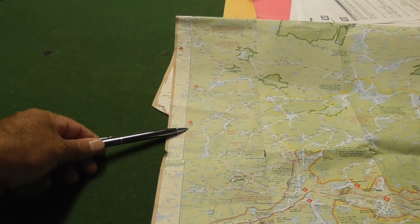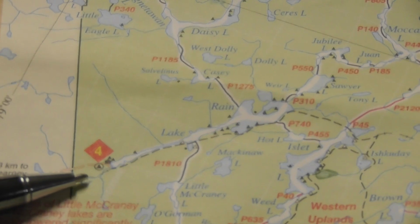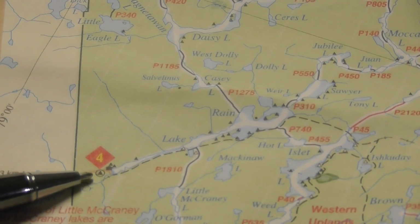I really like this lake. It is popular. There are 14 sites on the lake. You can only book 12 because they keep a couple of extra ones just in case people need them. And trust me, people need them. When I came in, it was the morning after a huge thunderstorm.